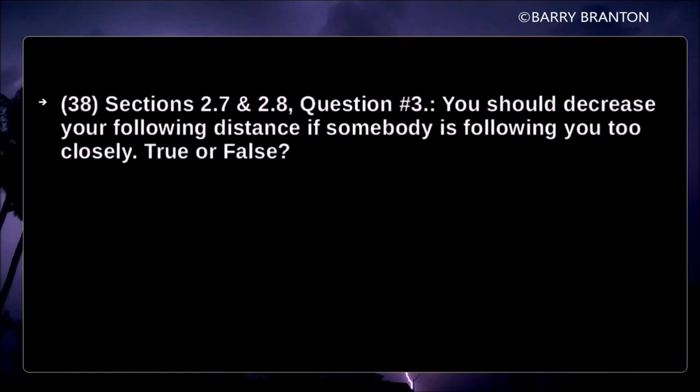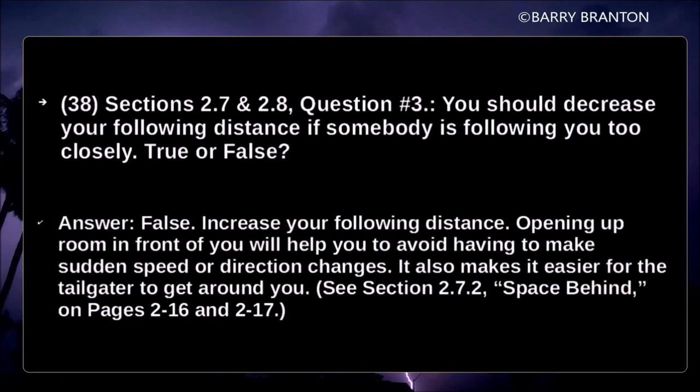You should decrease your following distance if somebody is following too closely. True or false? False. Increase your following distance. Opening up room in front of you will help you to avoid having to make sudden speed or direction changes. It also makes it easier for the tailgater to get around you.